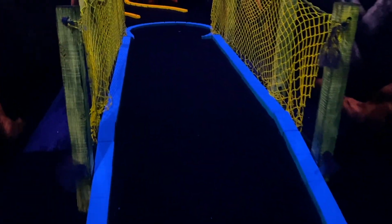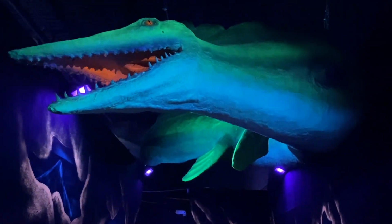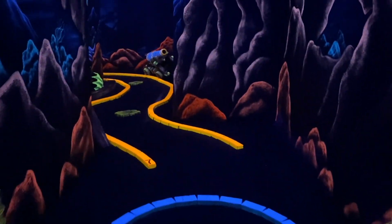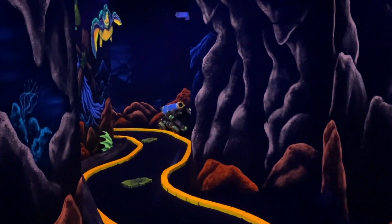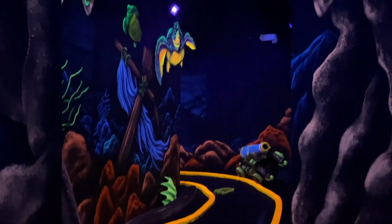This is a pretty cool part with the bridge, and then there's a lot of neat features above throughout the entire course. I like this turtle coming up here.